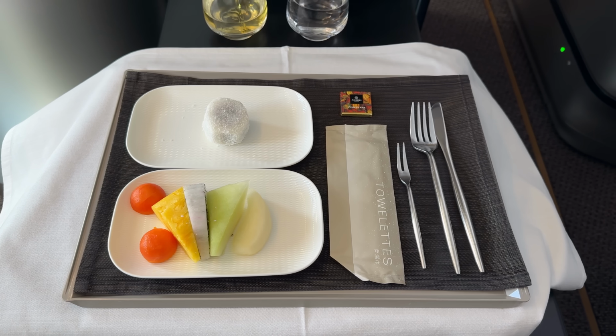I've now confirmed through several reviews that Starlux just does one meal service with the drink, so they don't do an initial drink service with nuts like you get on EVA and China Airlines. They just serve everything at once on the tray, which is fine. And of course, for a 3.5-hour flight, that was more than an adequate amount of food. It was delicious. So yeah, I'm just gonna sit back, enjoy myself the rest of the way to Bangkok, and hopefully get a little bit of work done.